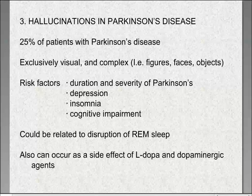We do know that if you have certain factors, you're more likely to experience hallucinations, things like how long you've had Parkinson's, how severe it is, if you have other factors like depression and insomnia, and if there is some cognitive impairment as well. And those factors aren't necessarily exclusive to Parkinson's disease. We know that people who don't have Parkinson's but who do have cognitive impairment are also prone to having hallucinations.